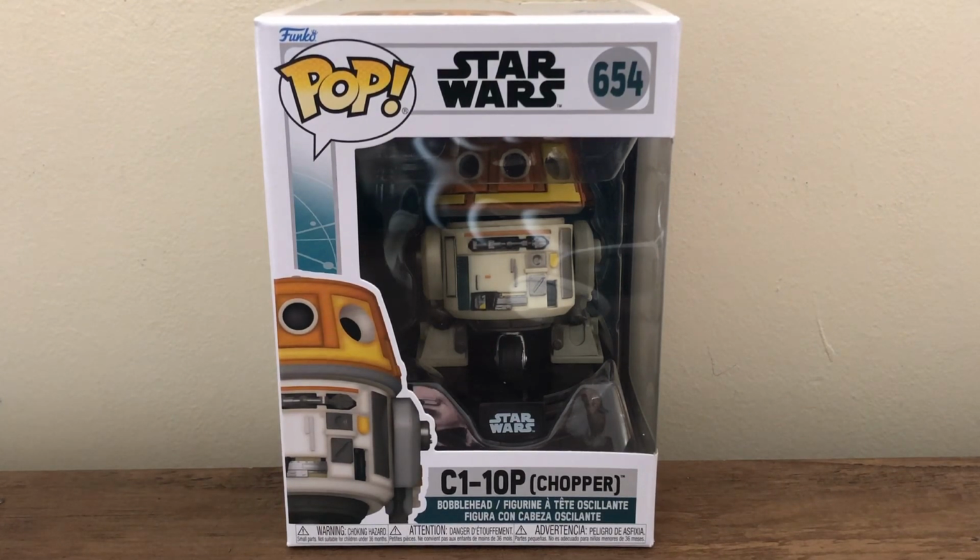I really like the figure. I'm happy to have added it to my collection. I don't have the original Chopper, and at this point, I don't know if I will buy it. I do want to buy the Imperial one at some point, but sort of my number one that I want to buy now is Zeb. I recently purchased Kanan, which was one of my most expensive Funko Pop purchases, but yeah, I'm enjoying sort of putting together a bit of a Rebels Funko collection.